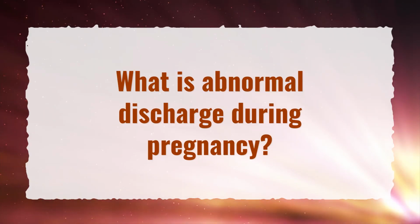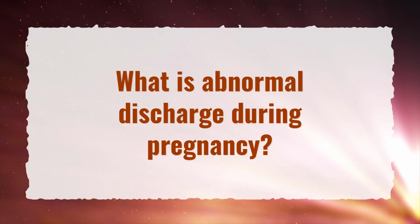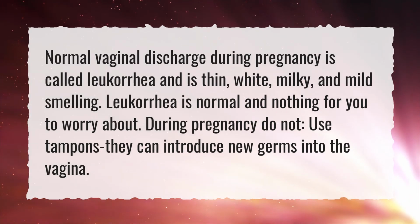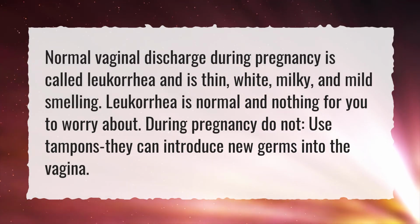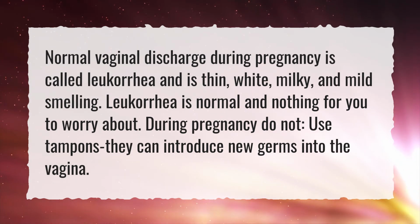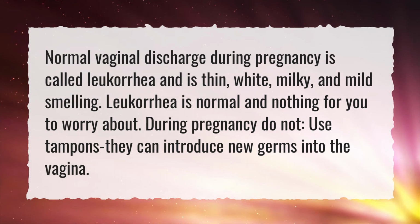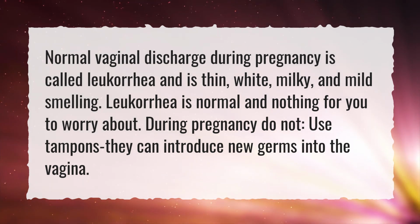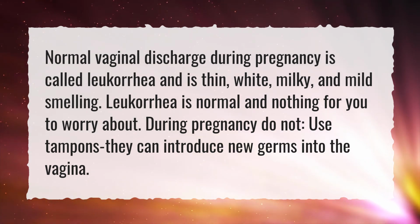What is abnormal discharge during pregnancy? Normal vaginal discharge during pregnancy is called leukorrhea and is thin, white, milky, and mild smelling. Leukorrhea is normal and nothing for you to worry about. During pregnancy, do not use tampons. They can introduce new germs into the vagina.